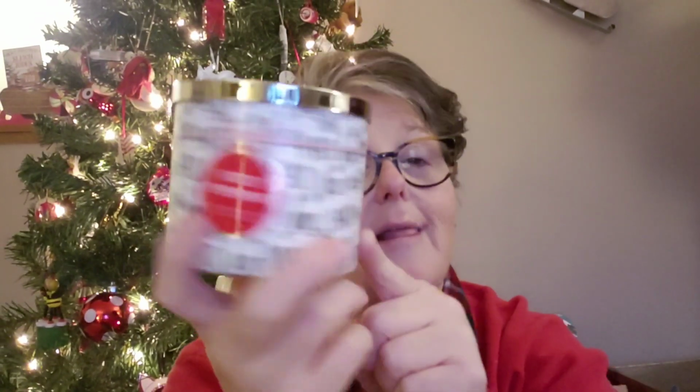This also will be burned between now and Christmas, and it's Twisted Peppermint. Oh, I love Twisted Peppermint, and it is cool peppermint, sugared snow, vanilla buttercream, fresh balsam, and a hint of musk. And I love Twisted Peppermint, and I love the wrap on this jar. Ho, ho, ho.